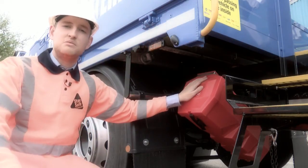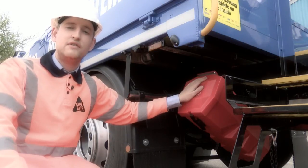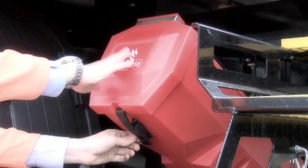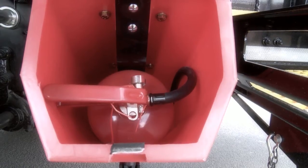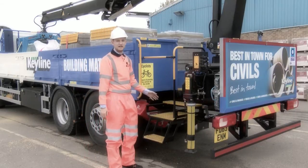Here we have the fire extinguisher box, which is bolted to the chassis. In the case of an unfortunate emergency or fire, the driver of the vehicle can easily get the fire extinguisher out of the box and put out the fire. The access steps to the rear are here for ease and convenience.